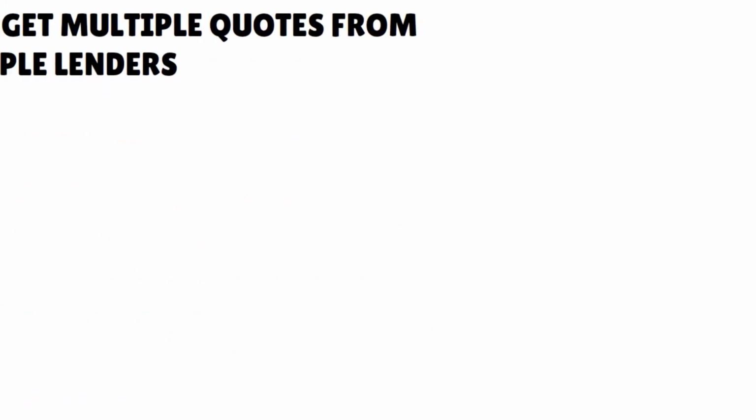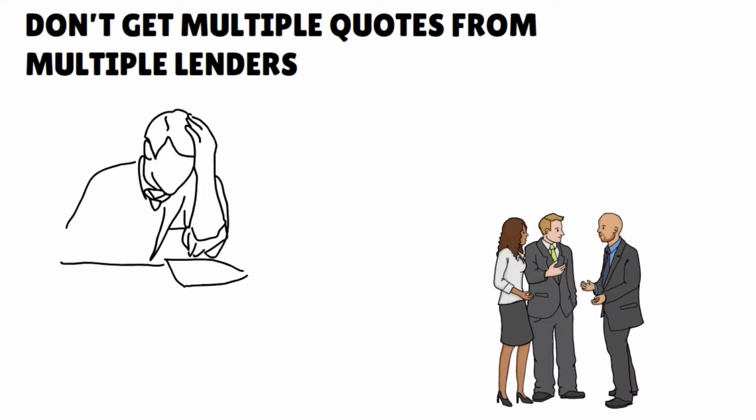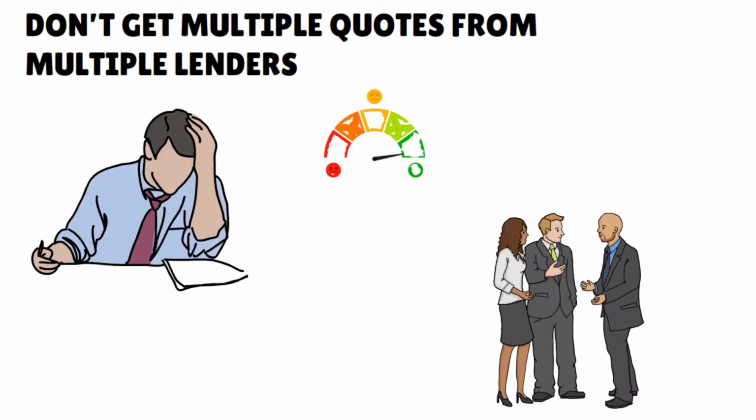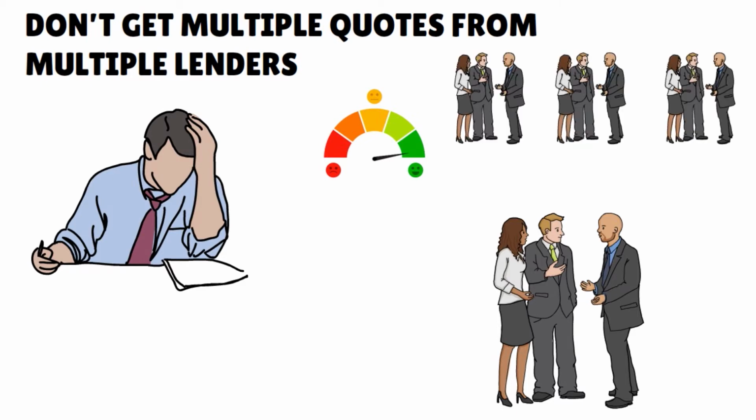Tip number 8, do not get multiple quotes from multiple lenders. You really want to polish your credit score, so please don't do that, because getting multiple quotes from different lenders sounds like a logical plan, right? But if you don't have perfect credit, this may be more damaging to your credit score than it's worth.